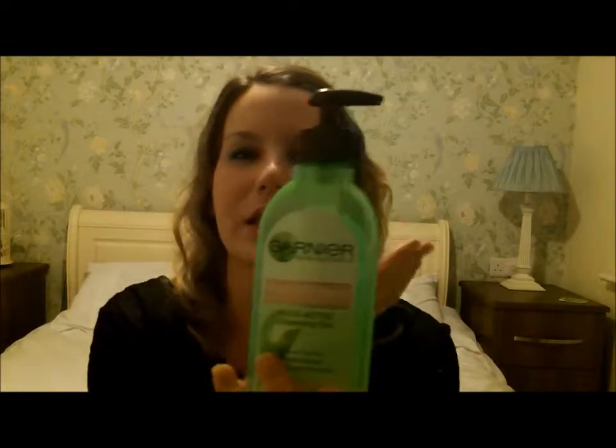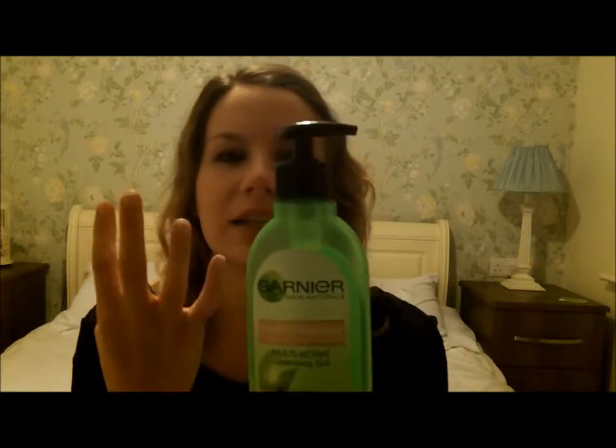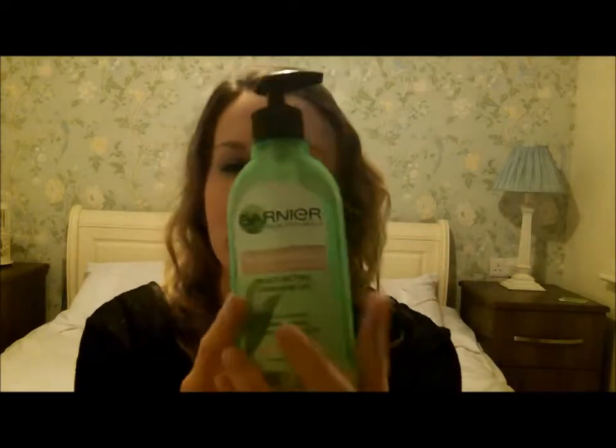Soaps up quite well on your skin. Obviously it's not a soap, it's a cleansing gel, but it did soap up quite nice on your skin. It was lovely on your skin, had a nice texture, obviously with it being a gel. It was just a non-abrasive cleanser on your skin. It was really nice. Possibly would repurchase this.